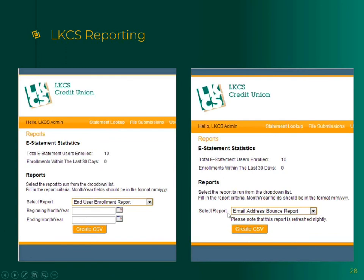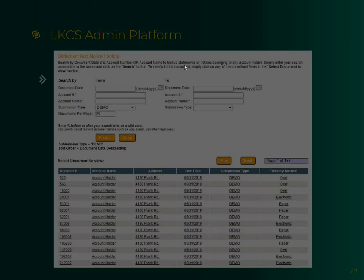You know, your email address bounce reports. I can show you who's not signed up for e-statements. I can tell you who started to sign up for e-statements but didn't accept the disclosure. Right? They started the process, didn't finish type of deal. All kinds of reports at your fingertips, and they're all up to the minute, ready to go anytime. So all of these reports are very, very easy to run. You'll have them within seconds. All right.